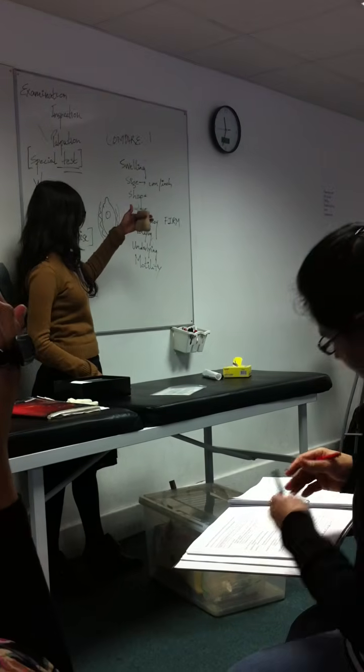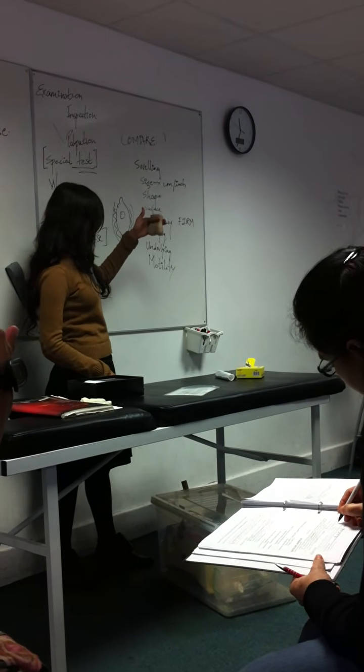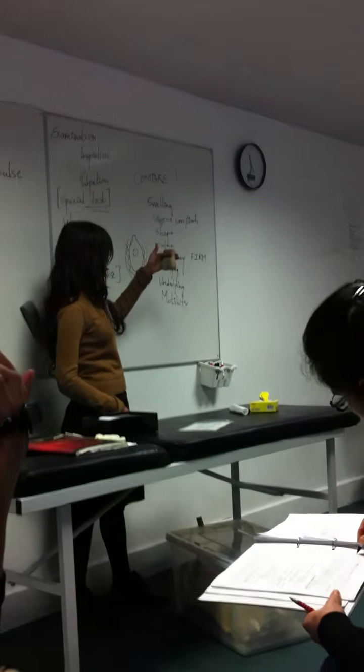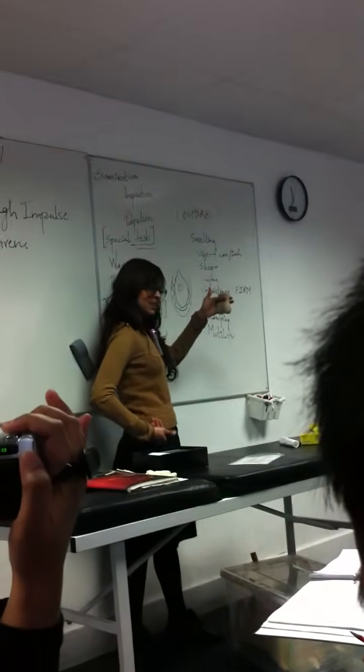On inspection, I can appreciate the normal scrotal rugosities. I cannot appreciate any bleeding, any discharge, any dilated veins, scars, or sinuses. I will ask my patient to cough to see for the cough impulse. I will warn my patient that I am going to be touching him.